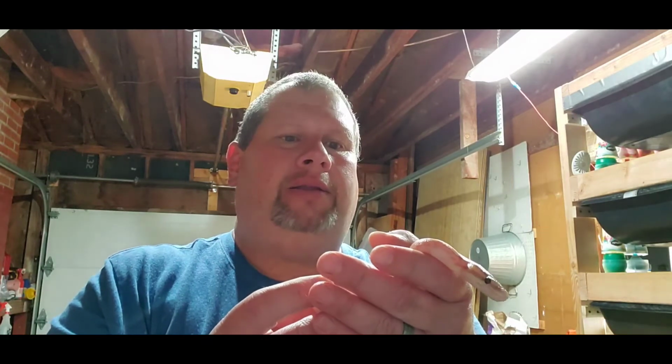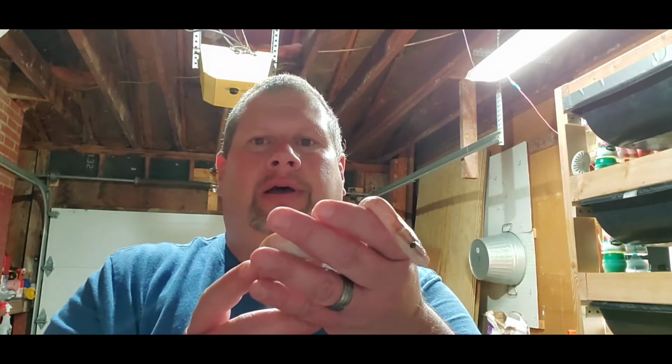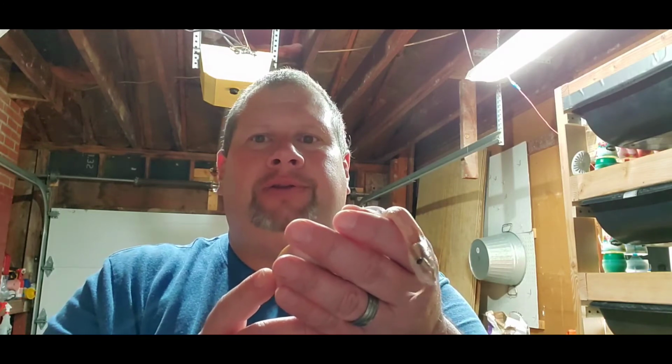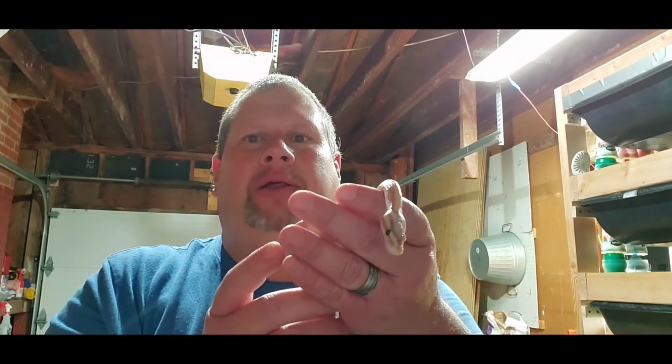Just get them accustomed to being taken out of their tub and being handled for a short period of time, 10-15 minutes, depending on how the snake reacts. And that's the biggest thing that I wanted to stress. If you got a snake, hatchling, or whatever it is, and you're trying to get it used to being handled, you got to read their body language and what they're telling you.